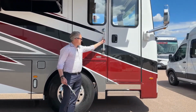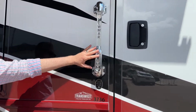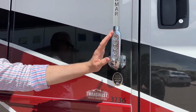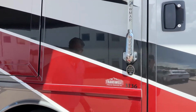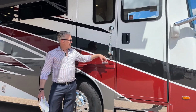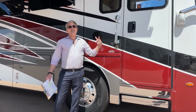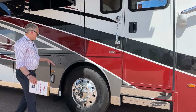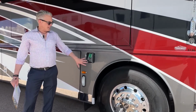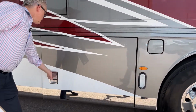Really nice grab handle right here. You have keyless entry, so you can just put in your code and get in. You can lock everything, which I'm not going to do right now. I can lock everything from the door to all of my cargo bay doors just by holding that number 1 down. And if you have a guest, they can just push that doorbell and ring it and let you know that they're there. You can fill your diesel on either side just to make it super easy for you to do that.